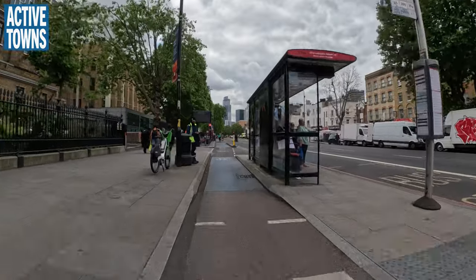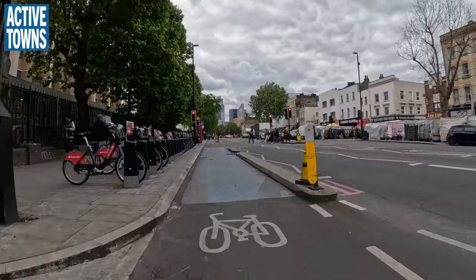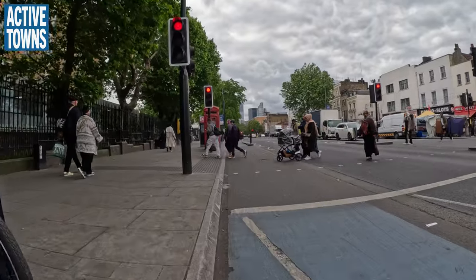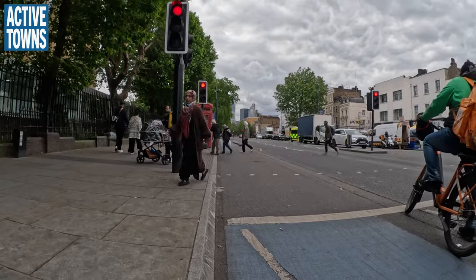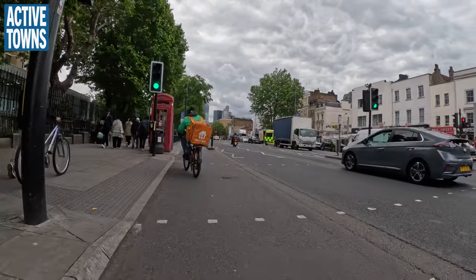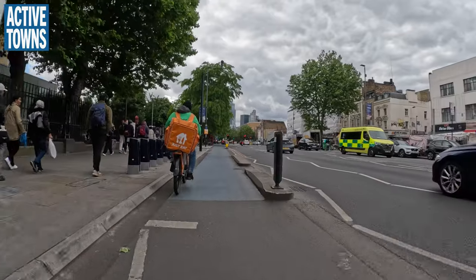So, I'm playing leapfrog with them. I can actually pedal faster than they can. And then they tend to roll through a lot of red lights. Case in point.